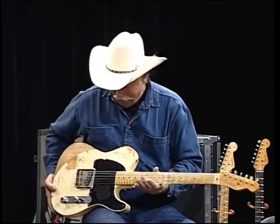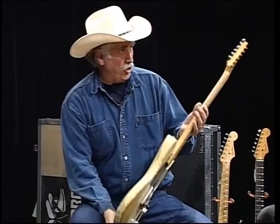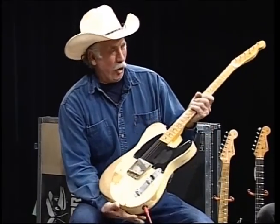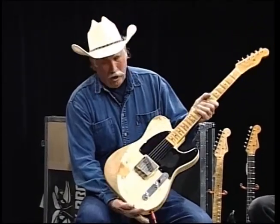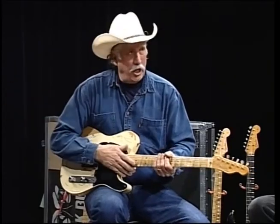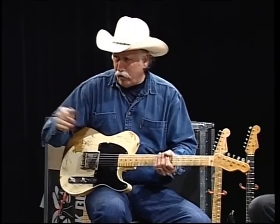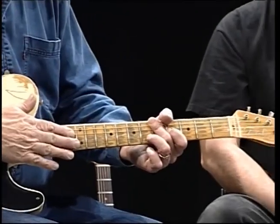Okay, here's the guitar. This is a reproduction, a Jeff Beck reproduction. This is made by John English. It's serial number 101. It's a beauty. By Fender, right? By Fender, absolutely. And it has all the documentation. I believe we have some documentation on this particular guitar. We have what the Fender custom shop certificates look like. Yeah, here it is right here. This is the kind of thing. The other one was from Gibson. This one is from Fender, and this says Jeff Beck Esquire, serial number 101. And this is the kind of thing you have with this kind of guitar.